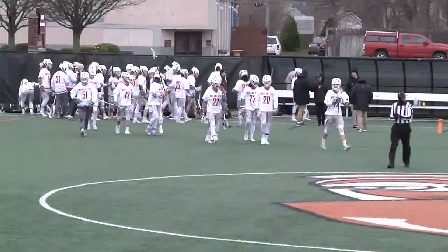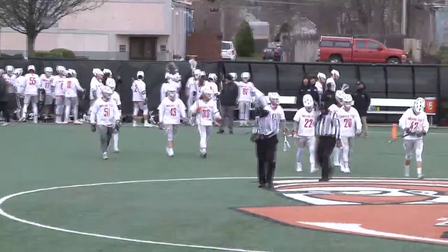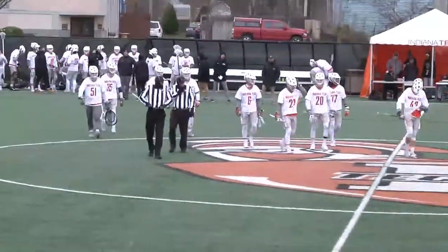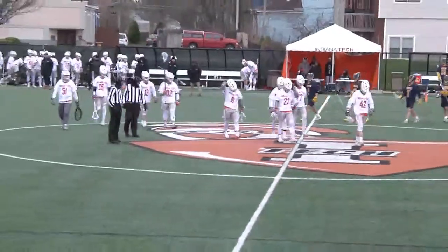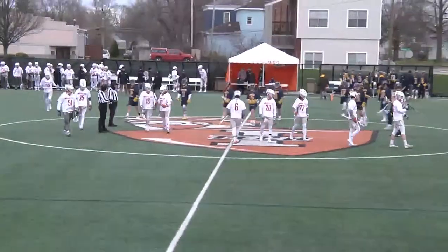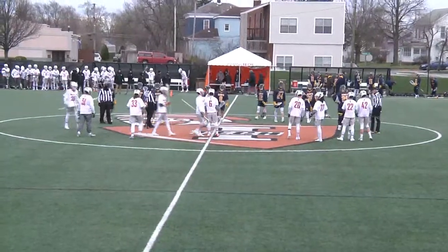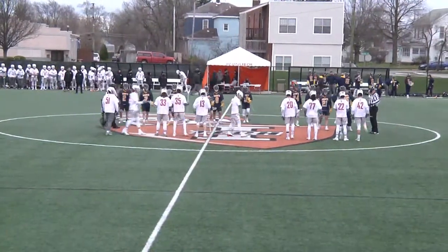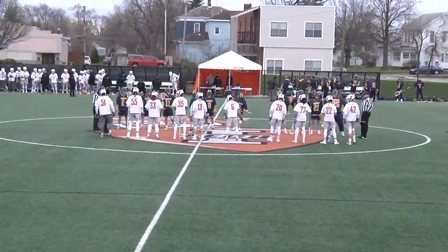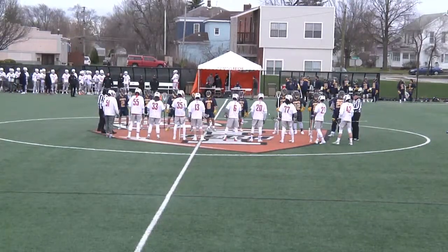And now, second in the NAIA coaches' top 10 poll, here's the starting line for your Indiana Tech Warriors. A fifth-year senior from Algonquin, Illinois, number 6, Louis Check. A 6-foot junior from Brookfield, Wisconsin, number 13, Tom Petrakowski. A fifth-year senior from Tulsa, Oklahoma, number 20, Andrew Ryan. A 6-foot junior from Lindenhurst, Illinois, number 22, Nate Langeau. A fifth-year sophomore from Fort Wayne, Indiana, number 33, Jonah Jarmus.